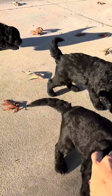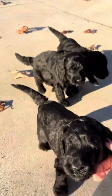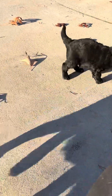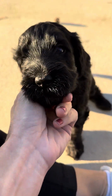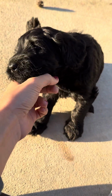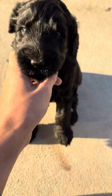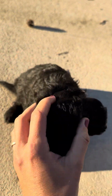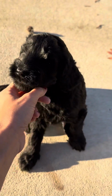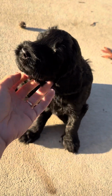All right, so here's the boys that we have in the W litter. They do look alike at first glance, but they all are slightly different. So we'll start with this guy right here. This is Wagner, and he is our kind of middle-sized one between the other two. He definitely has more of a wavy to curly coat, not super tight curls, but will get curlier for sure.